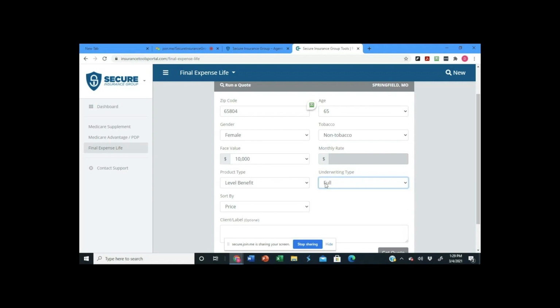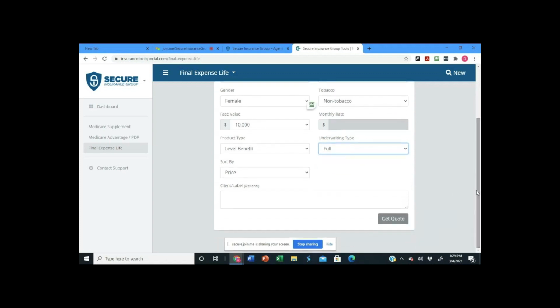Even though it says full, it is going to be simplified issue. Everything that I show you is going to be an instant decision, so it's really nice for you and the client, and like I said, a great way to make some quick money. Then I'm going to sort them by price. If I click get quote, it's going to come up with most likely peaking at the top and then going down for a couple.